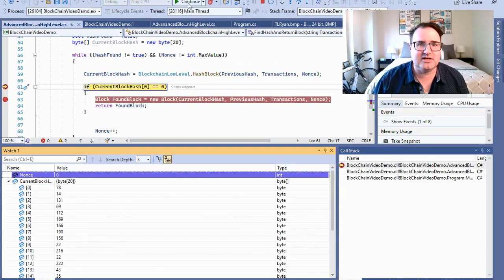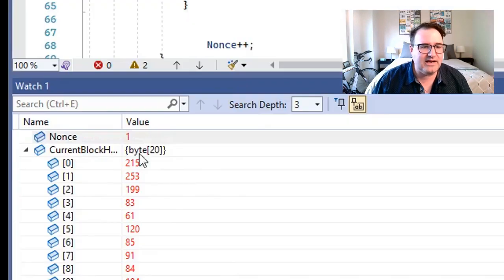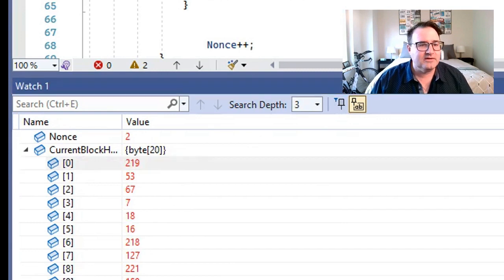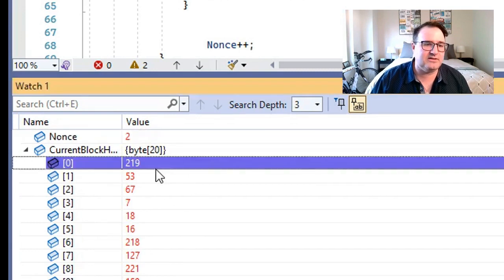So let's continue. I'm going to hit the continue button. This should loop back around. All right, now the nonce is one and the first item in current block hash is 215. All right, that's not what we're looking for. So we continue. Now the nonce is two and the current block hash first item is 219. All right, again, we didn't find the number. So we're going to keep going and going and going. Let me take this breakpoint off, and I'm going to continue until we actually find the first zero.